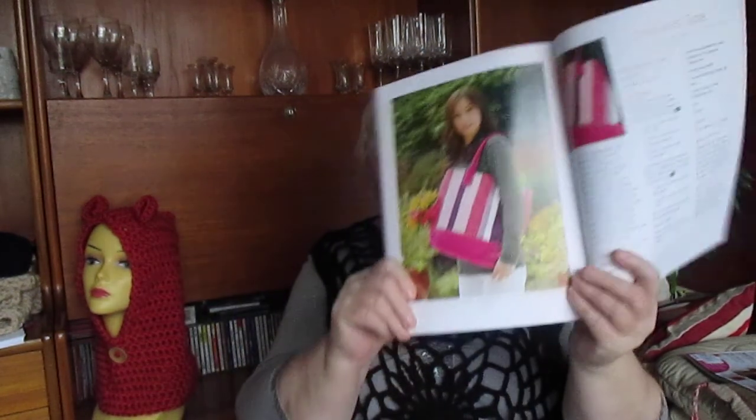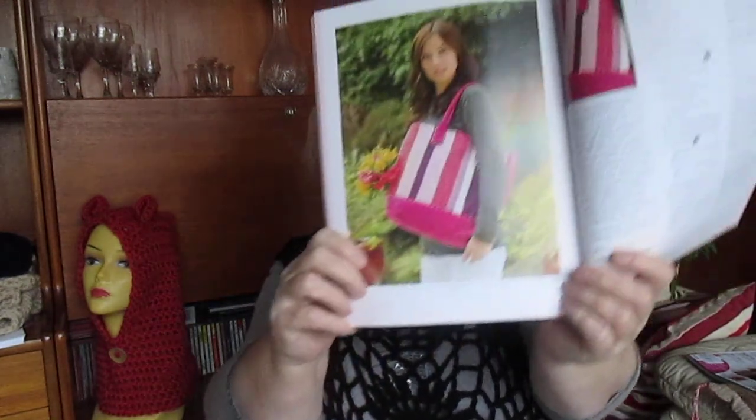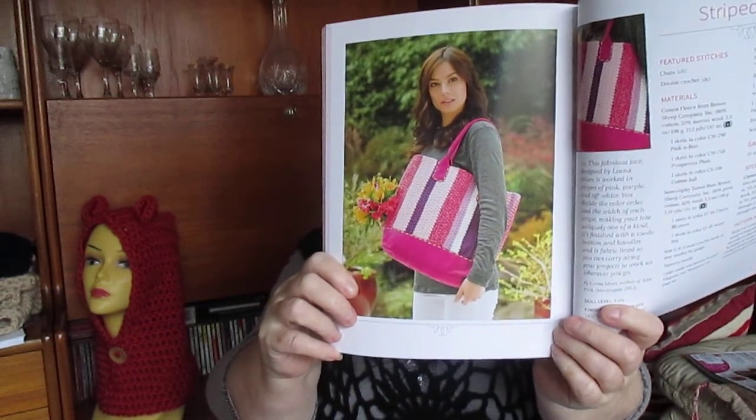That's a striped tote. I think it's got a fabric at the bottom. I'm always wary about handbags and bags and totes and that because, you know, unless you line them all very well, they would all be a bit droopy, wouldn't they?